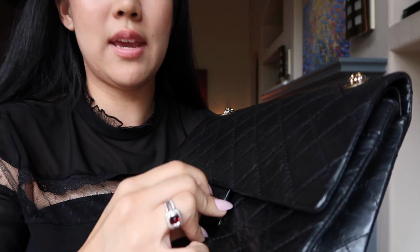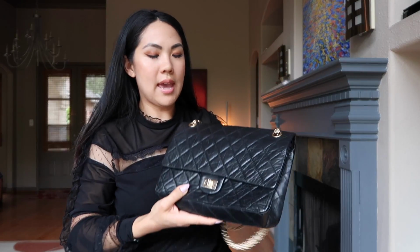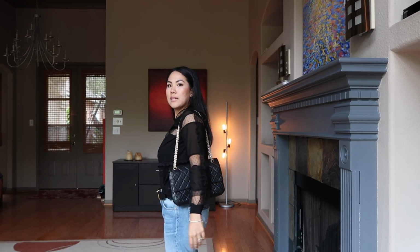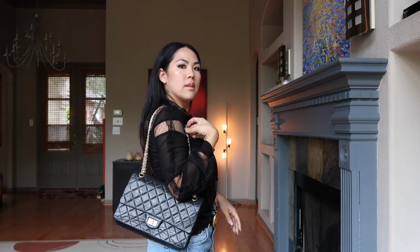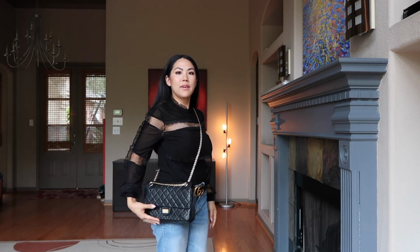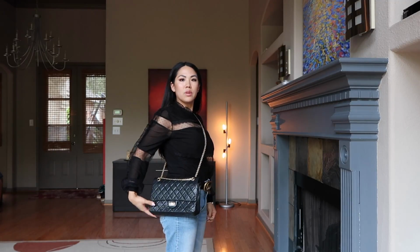So let me quickly show you before my camera dies what it looks like on me. If it dies, I'll just change the batteries. So this is what it looks like. I'm 5'2", 123 pounds. And this is what it looks like double strapped like this. And then here's what it looks like crossbody, which I think looks really good. I think it falls in a good spot, and I really like it a lot. So my camera did die.